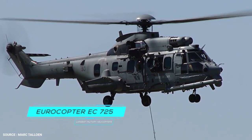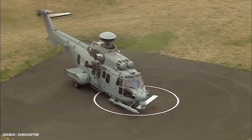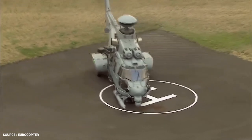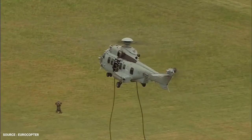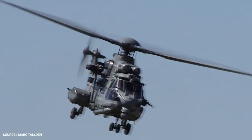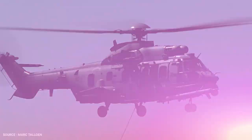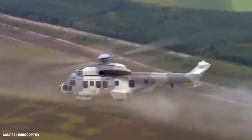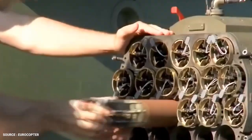Number 3. Eurocopter EC-725, France. The Eurocopter EC-725, one of the most advanced attack helicopters, is currently in service with the air forces of Germany and France. It is a twin-engine, four-bladed, medium-weight attack helicopter and first entered service in 2003. It's fitted with a 30mm cannon and carries 8 HOT 2, HOT 3, or Trigat 2 anti-tank missiles, 4 Stinger 2 or Mistral short-range air-to-air missiles, 68 68mm missiles, and 12.7mm weapons.